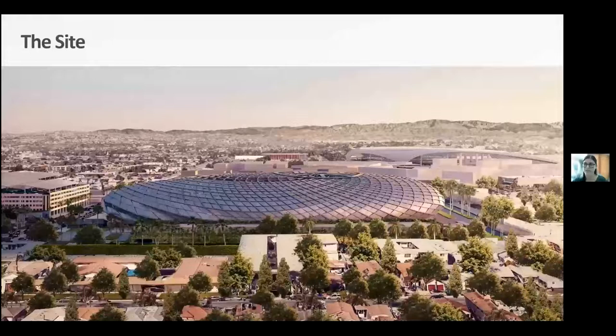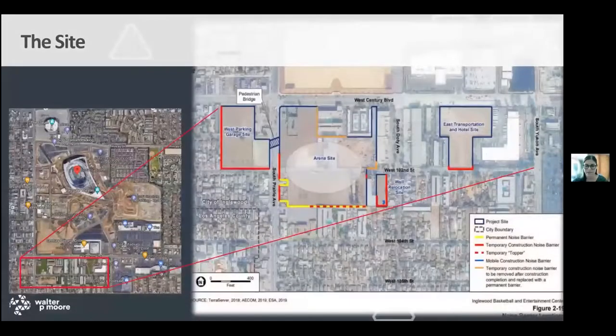Location-wise, it's just south of SoFi Stadium and the Forum. You can see those in the background here in this rendering. Site plan shows the site just to the south of SoFi Stadium here. There will be the main arena site, and then to the west is a parking garage with a pedestrian bridge, and then again on the east is another transportation and parking garage and hotel site.